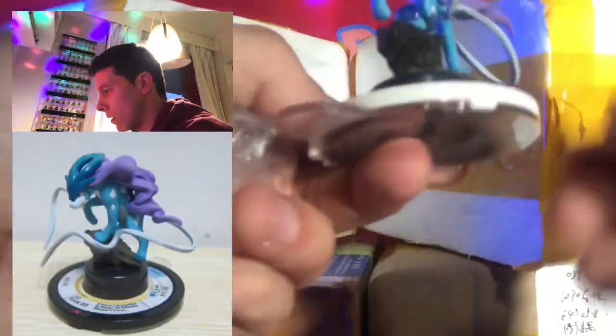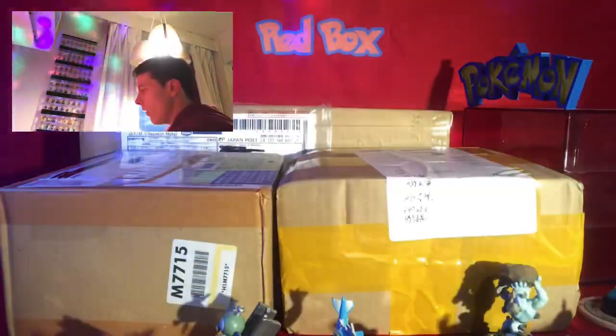Another Manaphy, another Machamp, another Pinsir, another Croconaw, another Bayleaf, and we finish in good style. Look at this guy coming from the bag. The legendary Suicune. So this is definitely a guy that you want to have in your team when you're battling in the Pokémon trading figure game. And we move on.